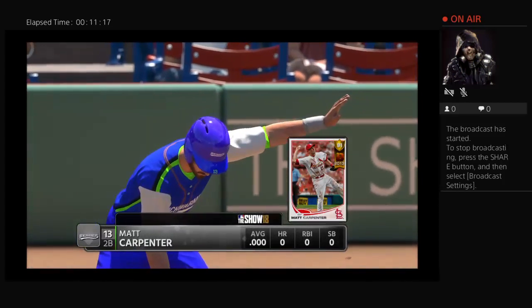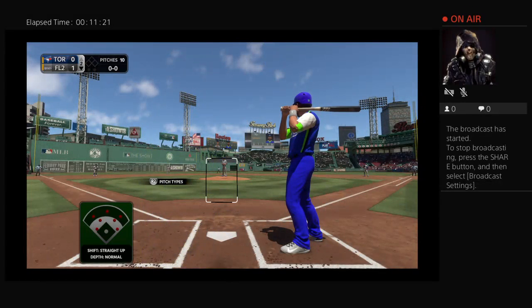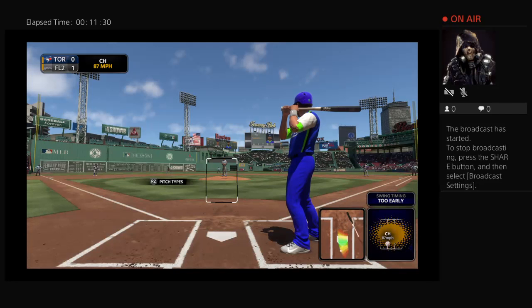Here's Matt Carpenter. He's set to lead off the home half of the second. Second baseman, Matt Carpenter. Ready to deliver. Here's the first pitch. Started that swing a bit too early.